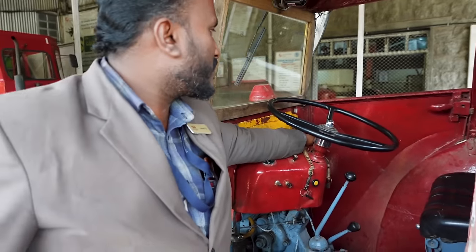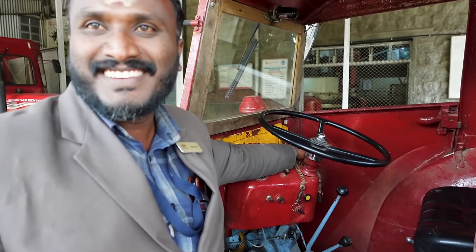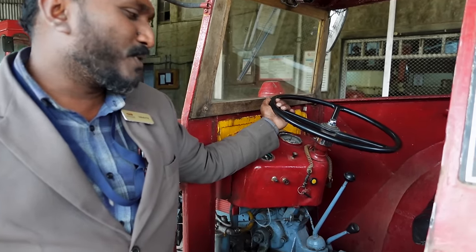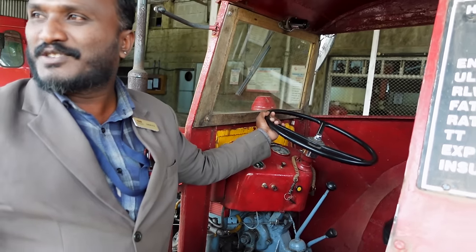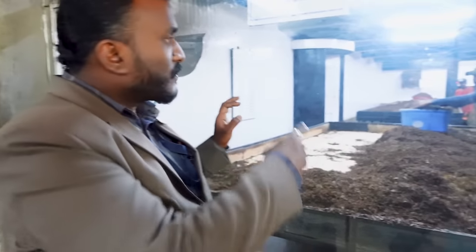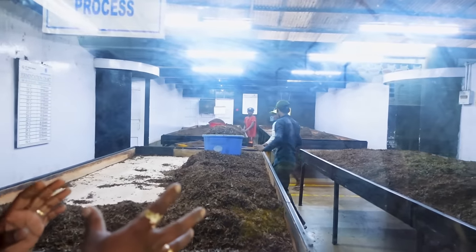So this is the accelerator. Oh, I see. Yeah, it's a very old one. This is the accelerator. Very old. This is a mechanism. Awesome. Very old machine. After chopping, we get the sizes, basically the smallest leaf and bigger leaves, by the different sizes.